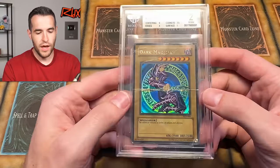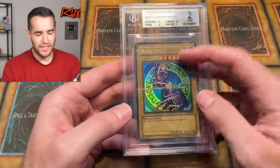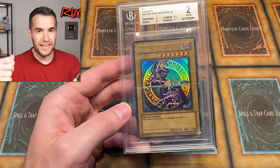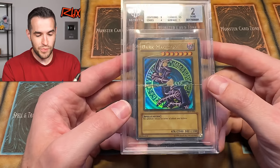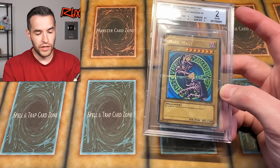Because I remember last time we would get surface 3s and stuff, and I was like, these are really bad. But this thing's bent, it's wavy, it has no integrity left, it has everything to it. This got a good 2, so we have now literally all the grades.